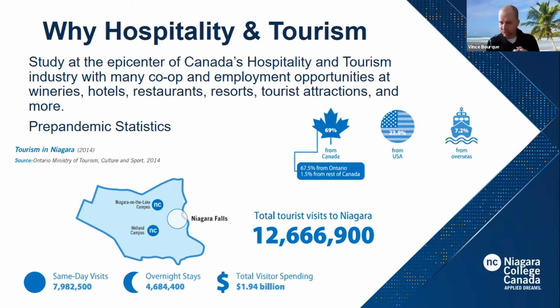Now, of course, the elephant in the room here is COVID-19, the pandemic. So just to give you some pre-pandemic statistics on the industry here in Niagara, right? We get almost 13 million tourist visits a year just in this area of Ontario, with several overnight stays, total visitor spending of almost $2 billion. About a quarter of the people coming here are from the USA, and then we also get a lot from overseas, obviously. So about 7.2% of people are from overseas, and almost 70% are from Canada, right here in Canada. So again, these are pre-pandemic statistics.